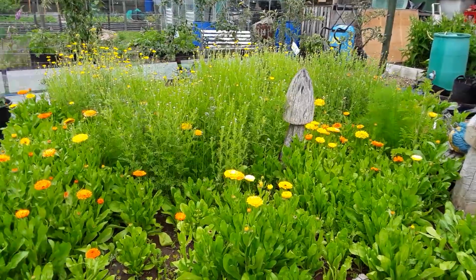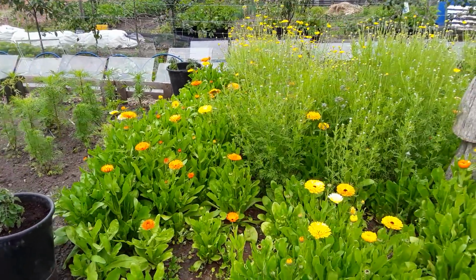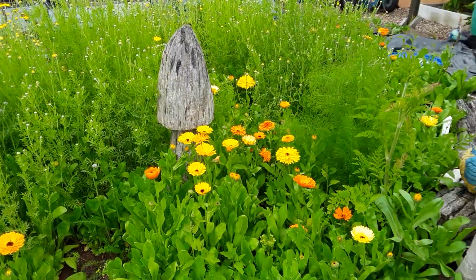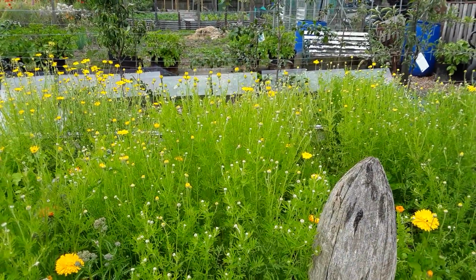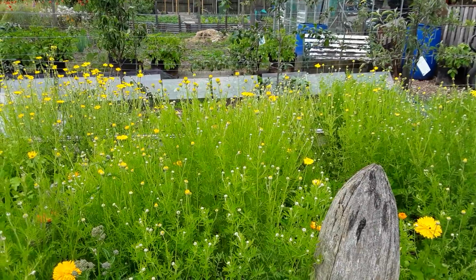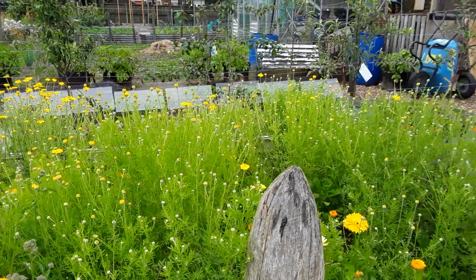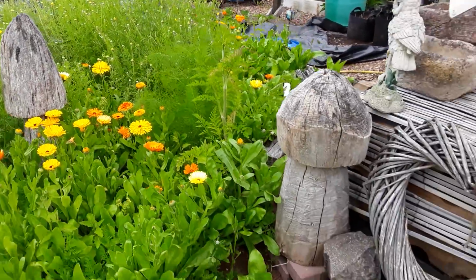Wildflower garden, a little disappointed. All those extra seeds, and it looks like most of them have come back from last year. The daisy-type yellow ones have taken over. Now I'm thinking I'm going to take those out, give it a bit more light underneath, and see if we can get some of those seeds to come through.